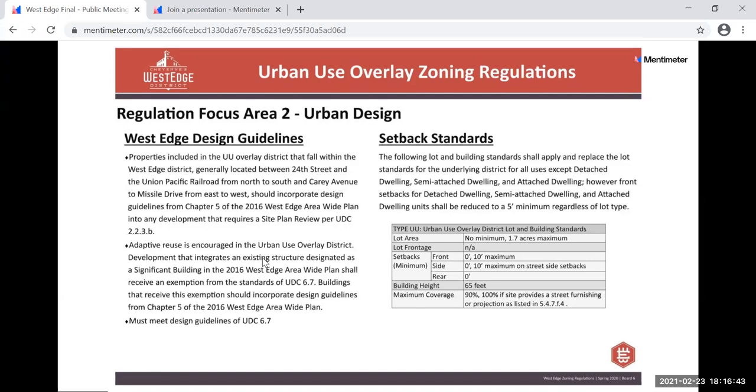But with the special provisions of the West Edge, we'd like to note that properties that are included in the UU overlay district that are within the West Edge should incorporate the design guidelines from Chapter 5 of the 2016 West Edge Area-Wide Plan. What that means is it harkens back to that 2016 plan, where it said that these design guidelines should be more of an inspiration for developers. Some of the outreach we did last year yielded that notion, in which people felt like a lot of the development happening in the West Edge is really following the intent of the plans, the materials being used, the style of development, places such as the Lotus Townhomes, Warehouse 21 and the West Edge Collective. They were all already incorporating that type of feel into the West Edge.